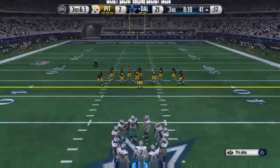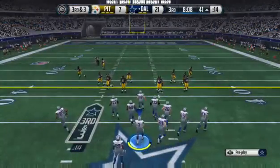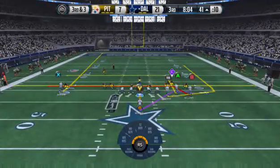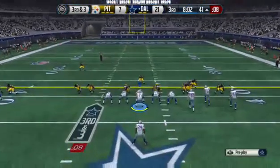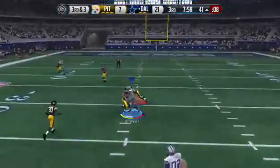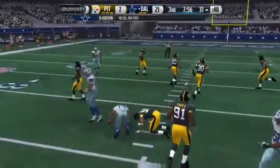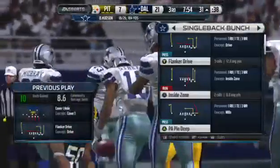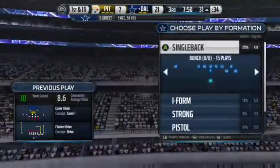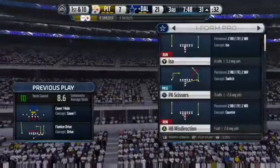After that last carry, it's 3rd and 3. Wide receivers are bunched up. Throws the pass. Has his man. And that's a gain of 10. That's a really good throw and catch, and they get the first down, Jim. That's what you want to do. Pick up that first down. Now you give your offense 3 more opportunities.